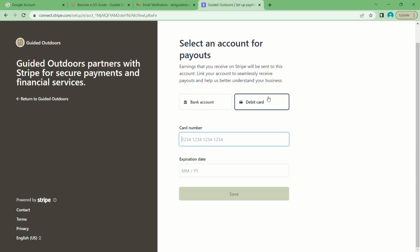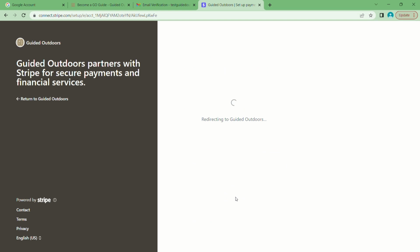It takes about 2 weeks processing time right now for the money to be all processed and then go from our Stripe to your Stripe and then to your bank account. So I'm going to do this real fast.